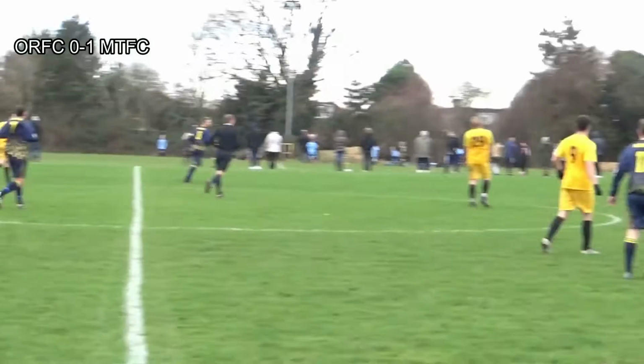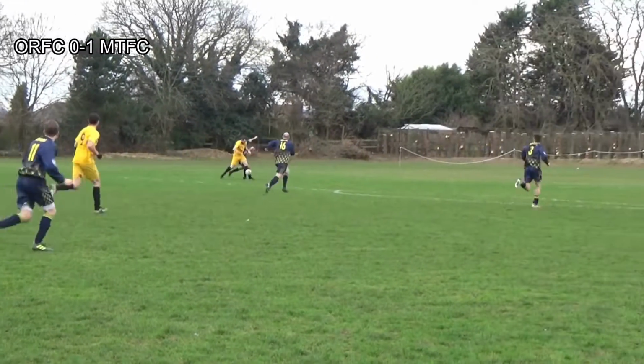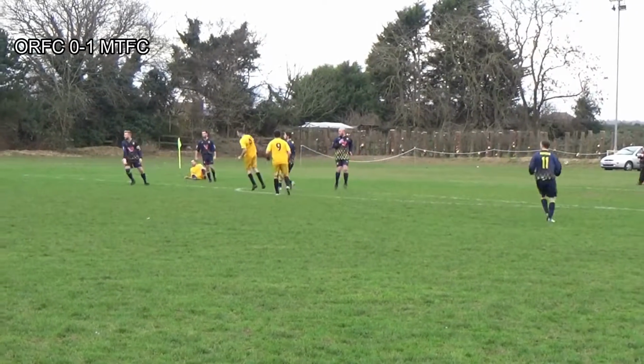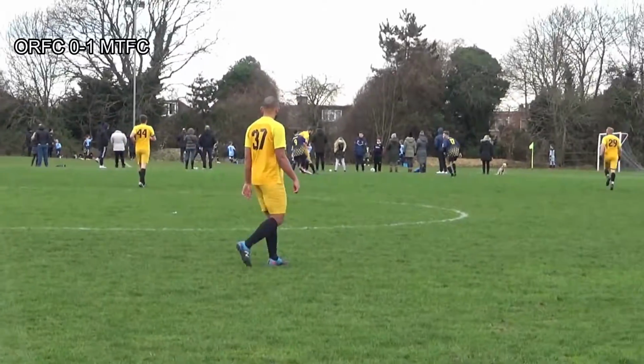Alfie looking for another long ball here. It's a sort of story of our game today. We played a lot of long balls, a lot of hopeless balls that we didn't really have any answer as to why we were playing them. But when Orpington are pressing you like they were, you can only do so much.